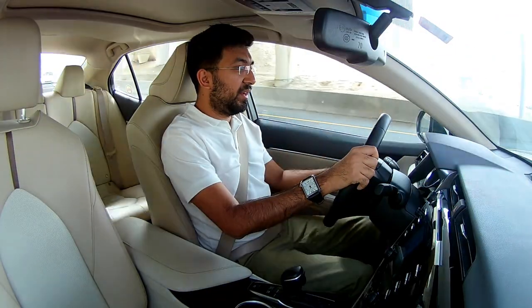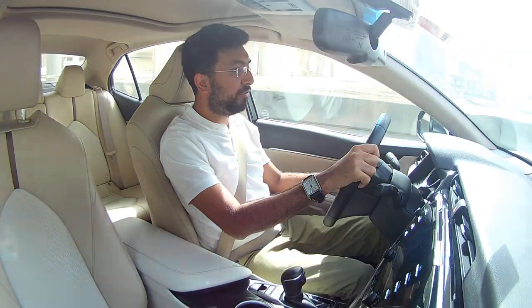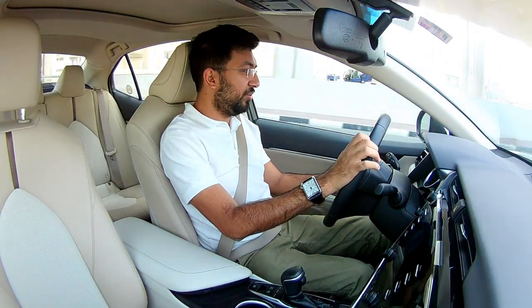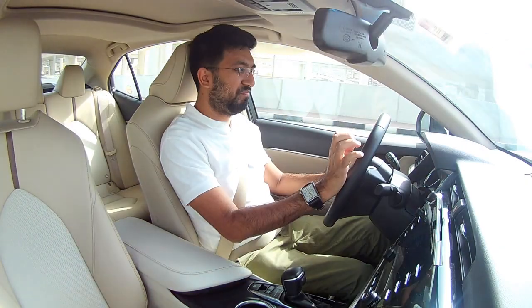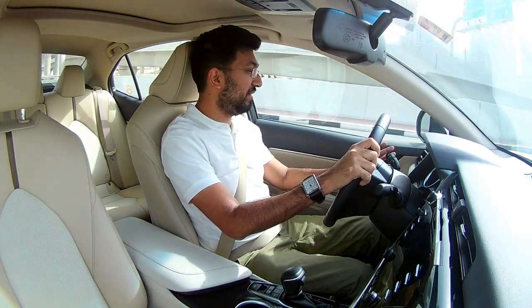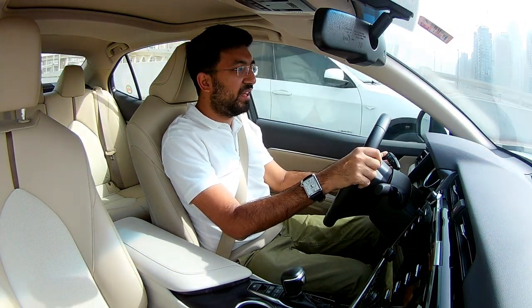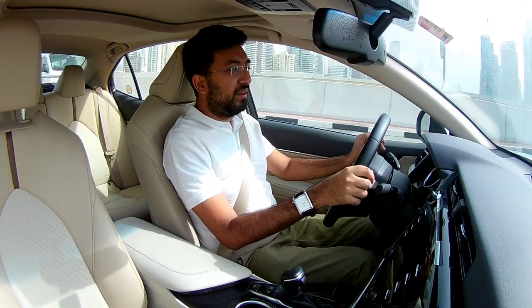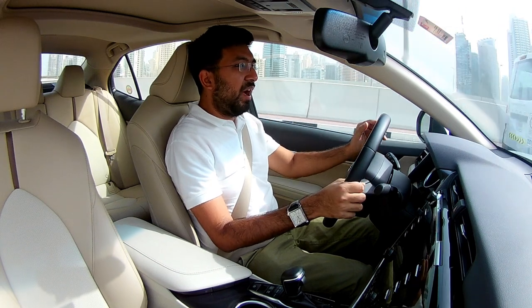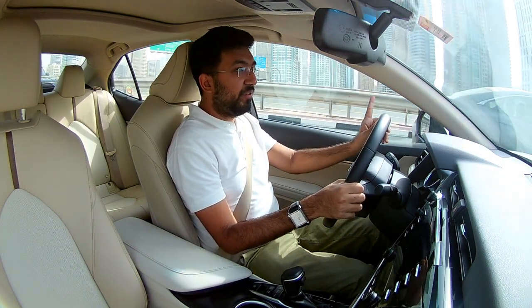So the challenge that we are going to do today is a long range challenge, as I mentioned before. Now, Toyota claims that this car can do, on a full petrol tank, an average of about 26 kilometers per liter. That's the claimed average. Now, as you know, these average figures they come up with are obviously from test conditions, in a testing environment. But how close can you really get to the actual average? Well, today I'm gonna be finding that out.